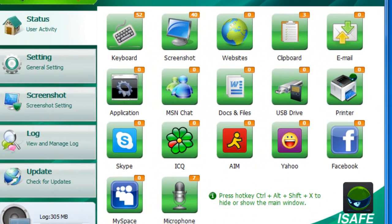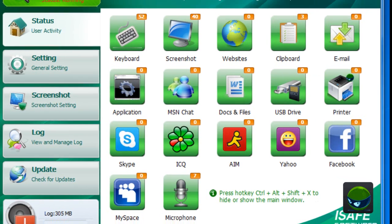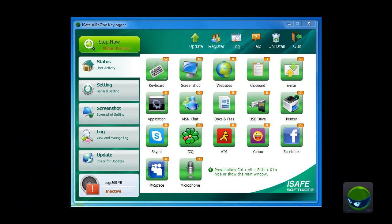iSafe All-in-One Keylogger can help you solve this issue, making you keep a close eye on your kids when you are absent. It can help you track your kids' activities online and offline, control your kids' computer time, and filter internet content or block unwanted websites. Disable instant messages at a fixed time. Teach children responsibility in cyberspace.